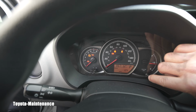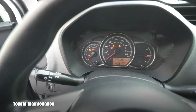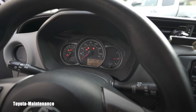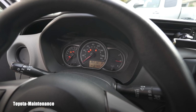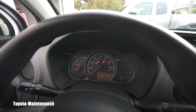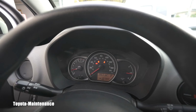So we have hybrids which make completely different numbers, but they are way more expensive, extremely expensive to maintain. And if your hybrid battery or any systems related to the hybrid go bad, you lose all the money from the savings on gas immediately.